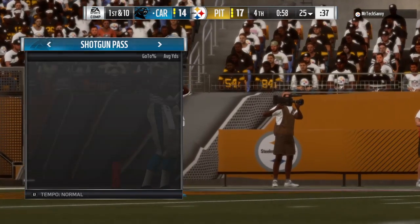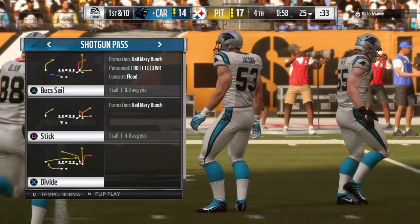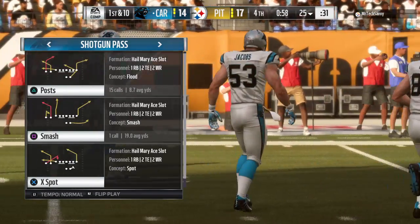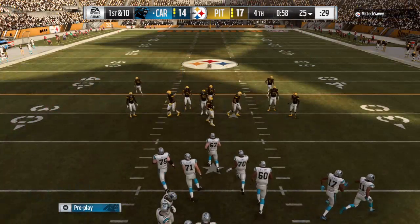Here's the Carolina offense as they get ready to take over here. They're only in need of a field goal, a decent amount of time on the clock. So tell me if I'm wrong, you don't have to be too panicked here. No, not at all. I agree with you.